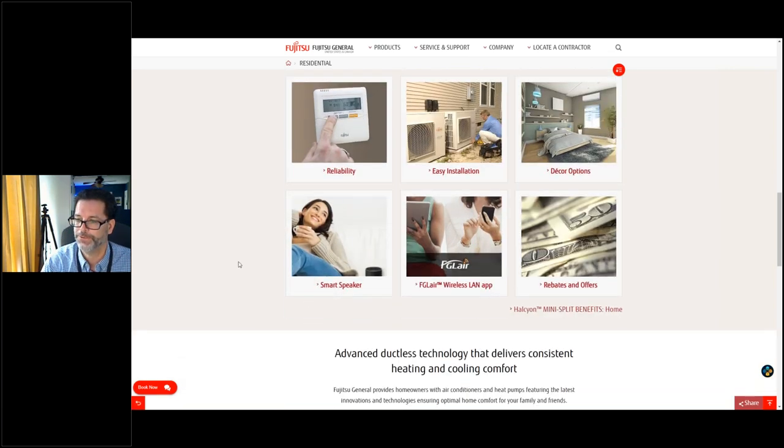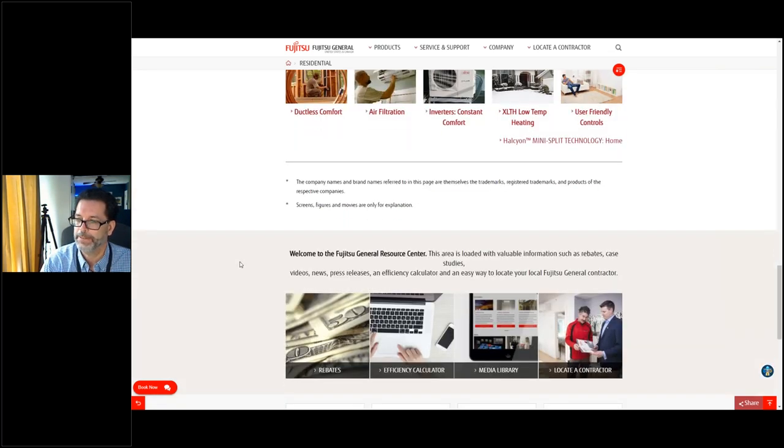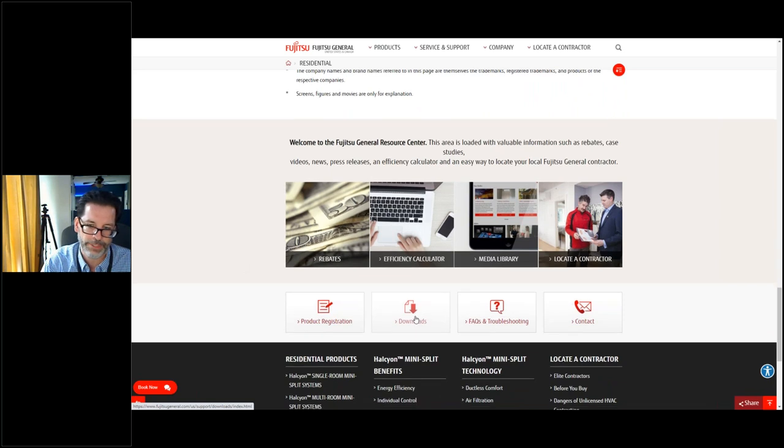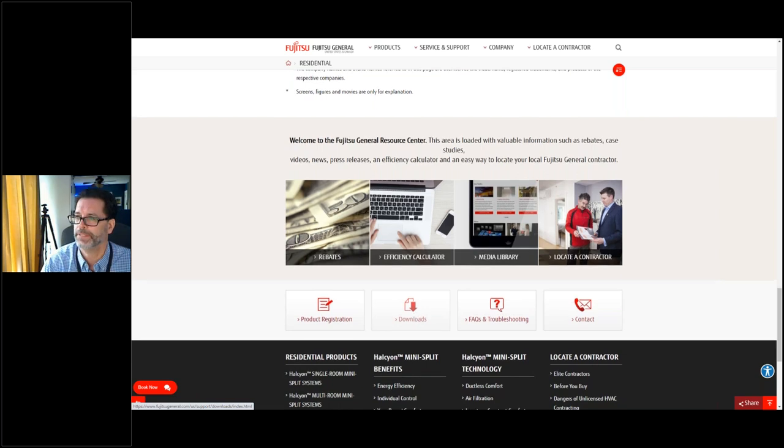And then as we go further down, extra low temperature heating, catalog, download. They can literally download the catalog that you have as a PDF. So there's a lot of information that I just don't get why Fujitsu thinks it's necessary for them to have.